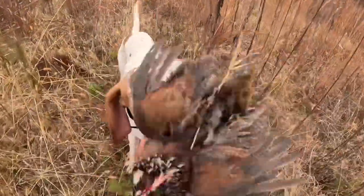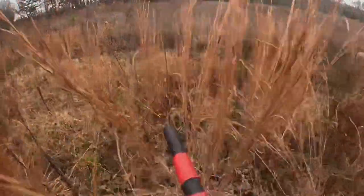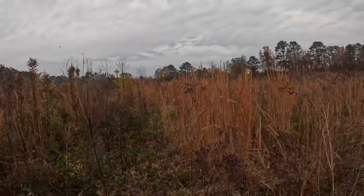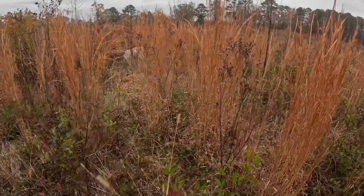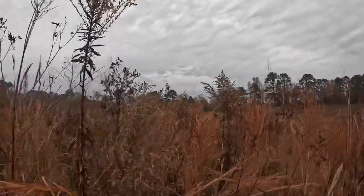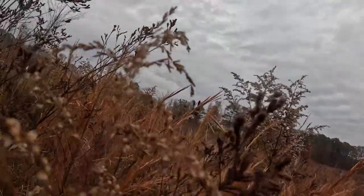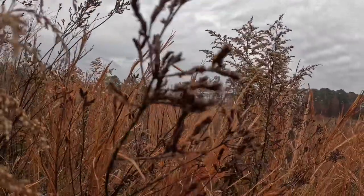Bring him here. Good dog. Good boy. Let's keep on pushing this area. Vegas, whoop. You still hunting. All right. Y'all ready? It may be a bird. There you go. Y'all both hit that bird. And it's still going. Y'all both hit that bird.